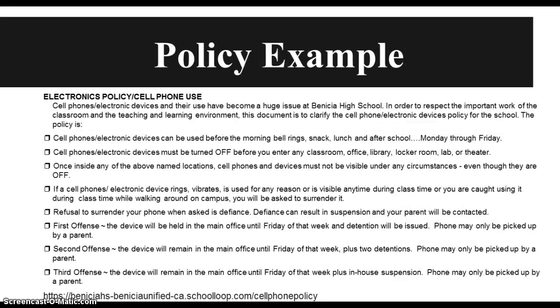I've included this policy that I found from another school district. What I liked about it is that the guidelines for when cell phones could be used were very clear. It also stated where cell phones were to be turned off and not visible under any circumstances. It didn't leave any doubt in my mind as to what was expected. I also liked that it gave clearly outlined consequences for the first, second, and third offenses. I'm sure the system doesn't always work flawlessly, but I liked the clearly stated expectations and consequences for students, staff, and administrators to follow.